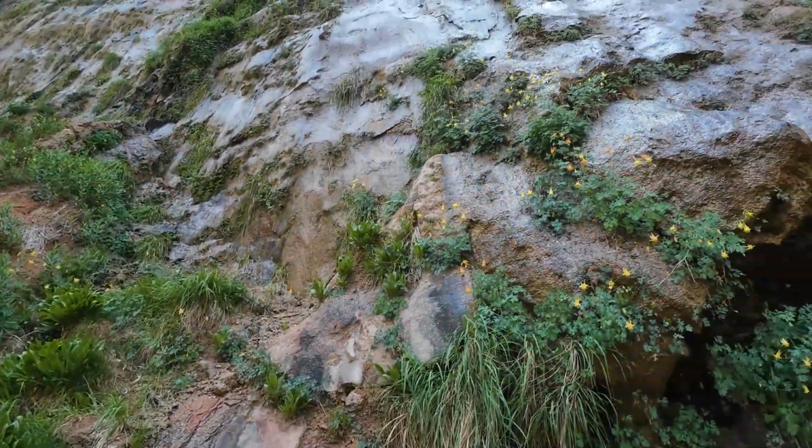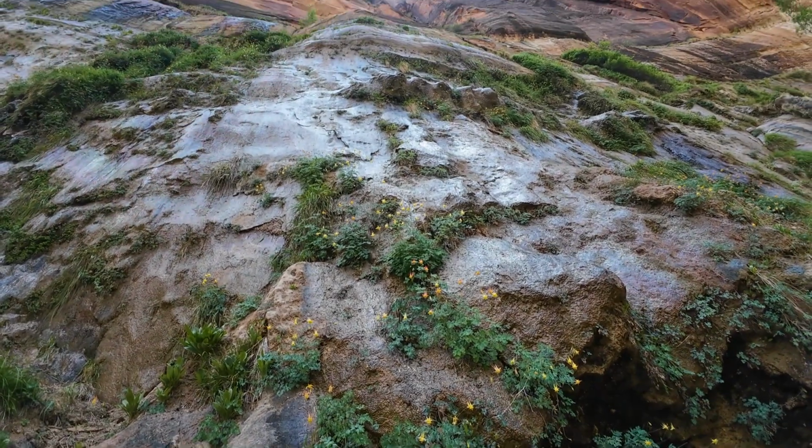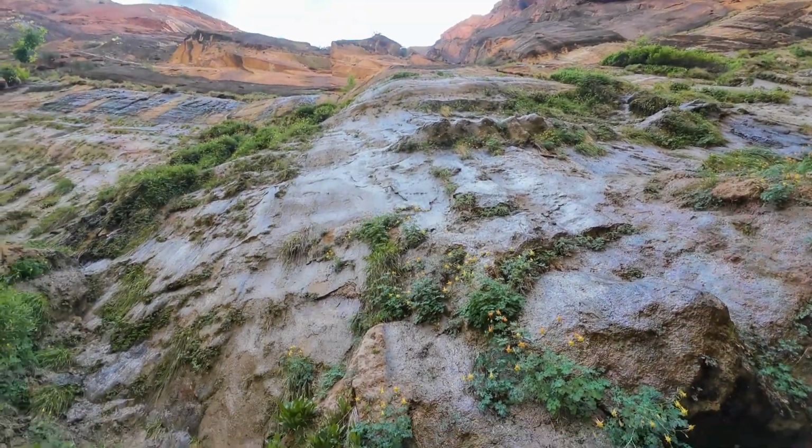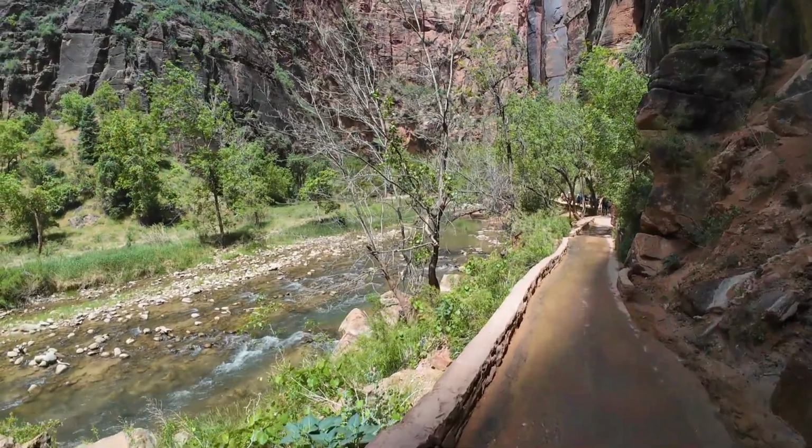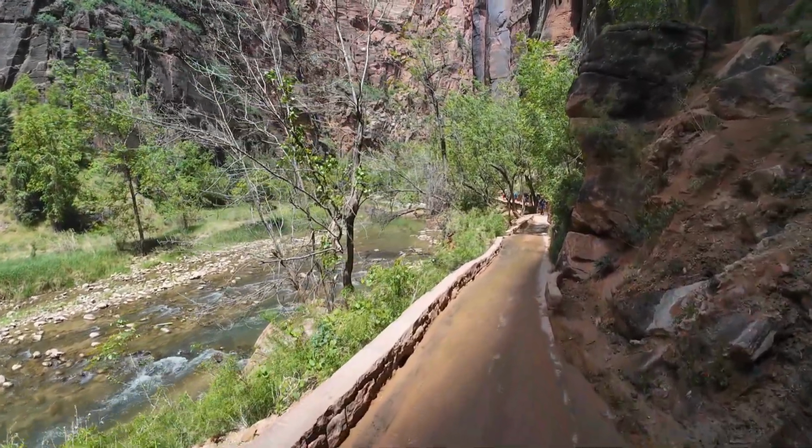Yeah, all these flowers are growing up on the side of the mountain. Look at that. Look up, way up. Ooh. You can say one thing, it is absolutely beautiful. And I'll say another thing, no pain, no gain.